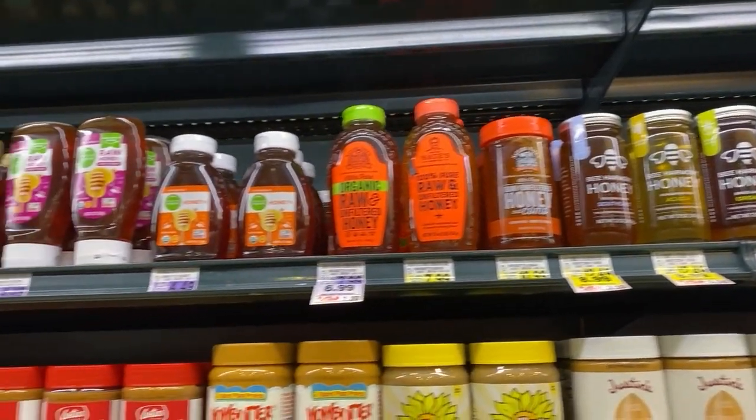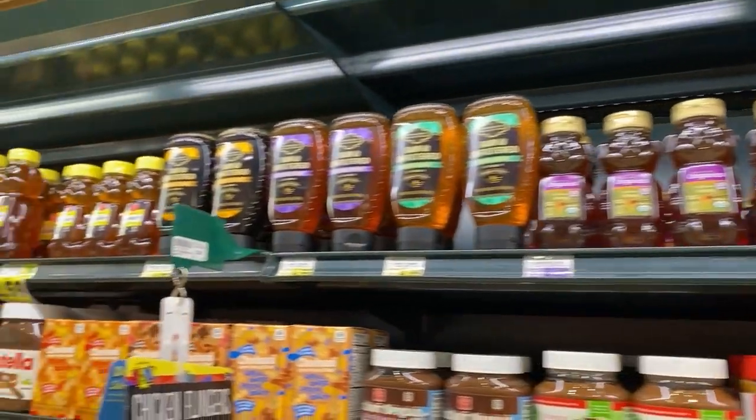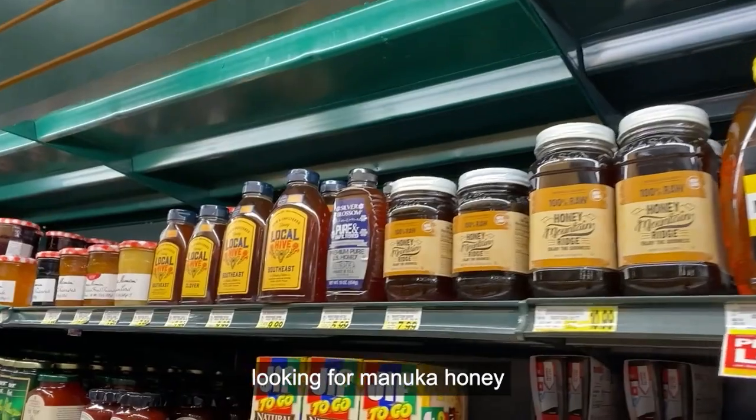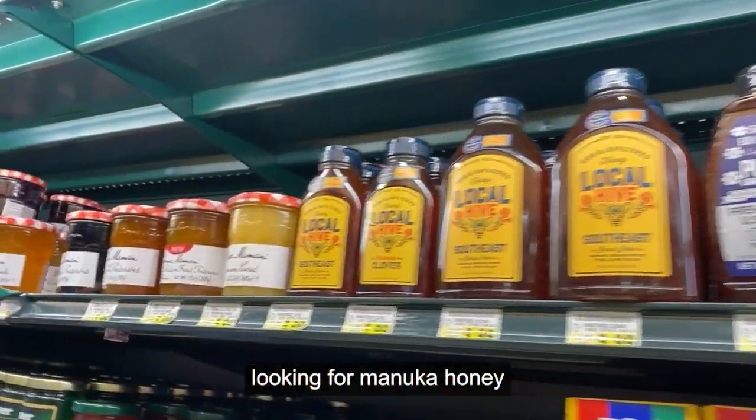I'm currently searching for Manuka honey. That we do not have at this grocery store. We're gonna keep on searching, but Manuka honey would be a great thing to put on your child's dressing.